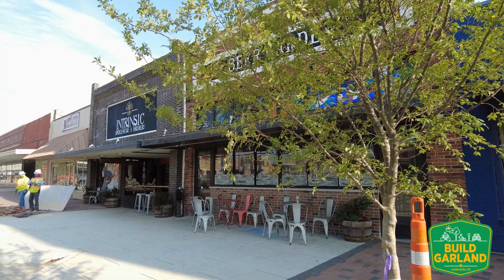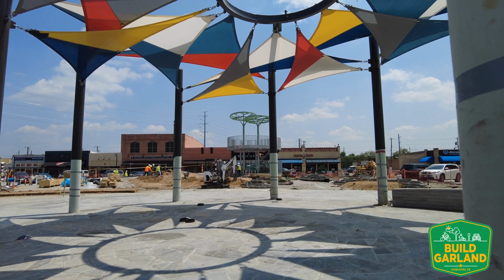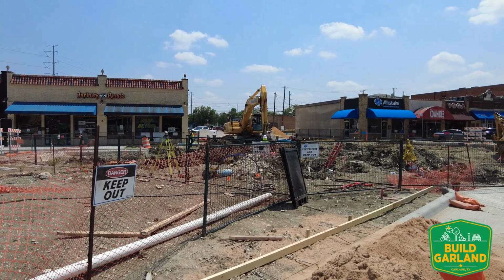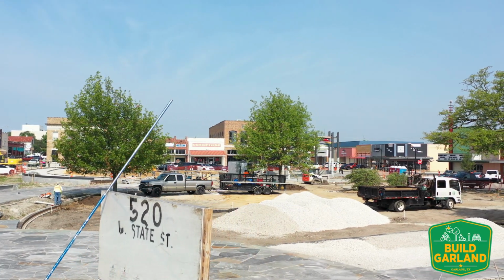square. As the trees are planted and the landscaping progressively comes online, it really softens the space and brings that vision to life, and it's something that we're very excited about in downtown and can't wait to see what the future holds. Infrastructure work continues, but we are now in the final phase of that.